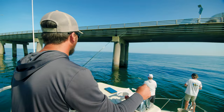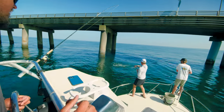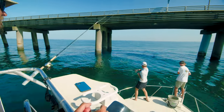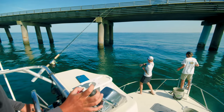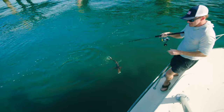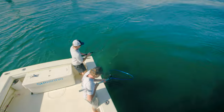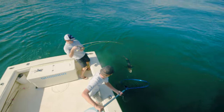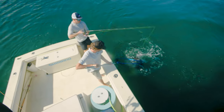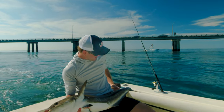Throw it, Jordan, jig. Get him! There you go. That's a nice one. No. That was a cool bite. I walked in the back. Yep. That was pretty neat. Ready? All right. Pretty work. Okay.